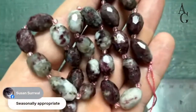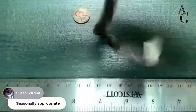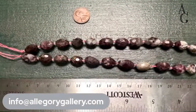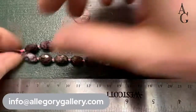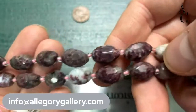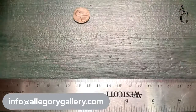And they look like they're heading into winter to me, right? Susan's talking about seasonally appropriate things here. I think these are definitely seasonally appropriate. I think this is definitely a kind of heading into winter color spectrum here. It does look like ruby in zoisite, but there's no zoisite, right? It's definitely in a quartz. Beautiful. All right, so that's that.